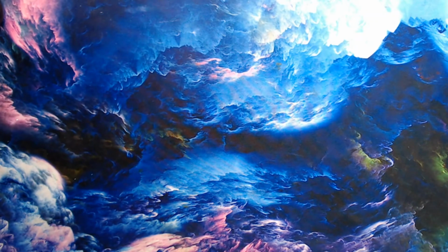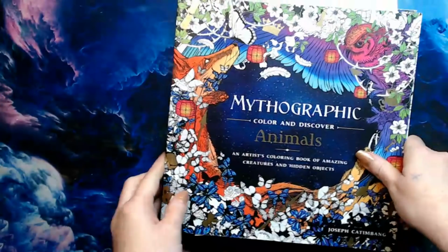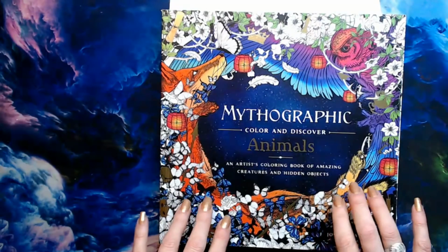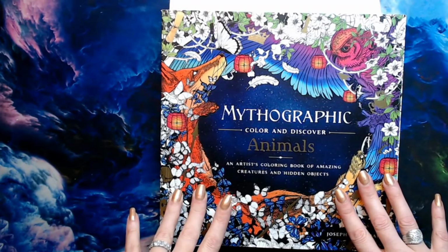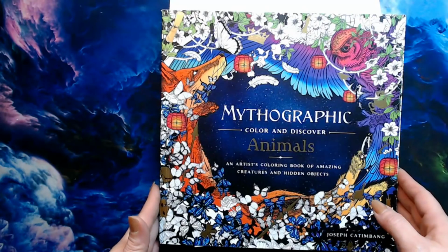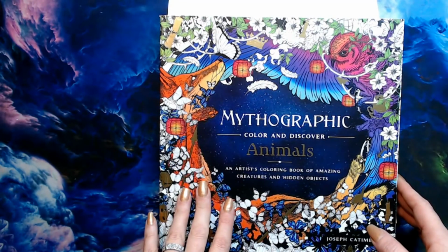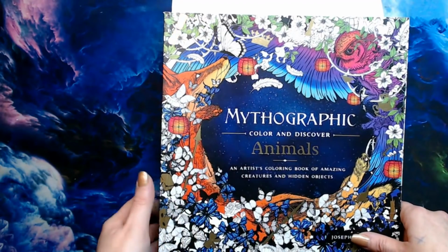So next is my Johanna Basford... my Joseph Kattenbang, the Mythographic. We'll go with this one first because this is his first one. I have the Mythographic Animals, and I am still... Me and this book have a love-hate relationship. I love the artwork in it. This book hates when I color it because I just massively mess up every single time. I've done two-ish pages in here. One's not finished. The other one I did with Belinda over on her stream as a challenge.